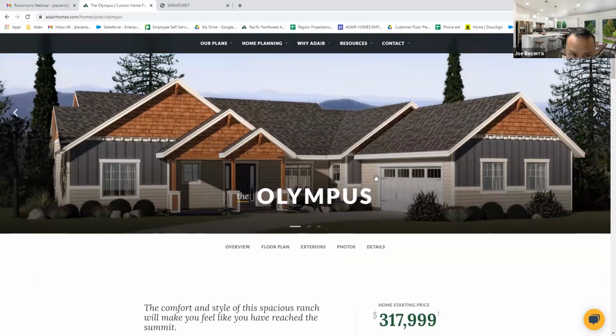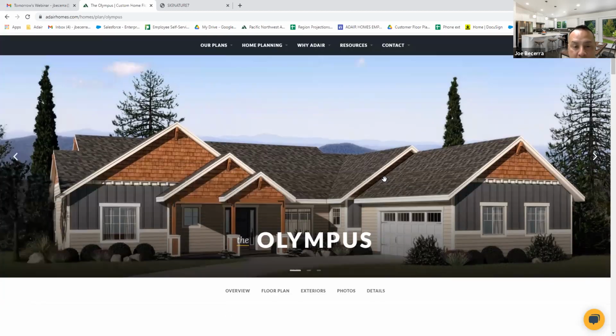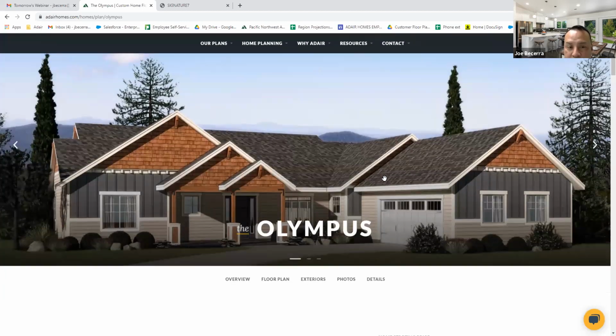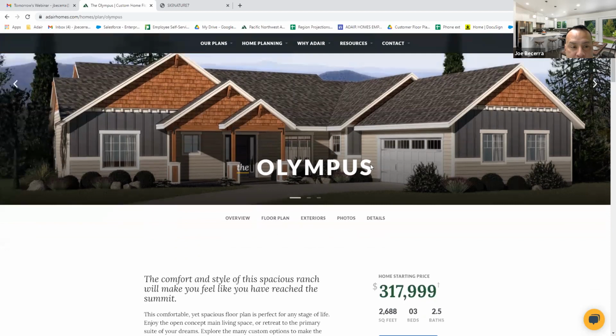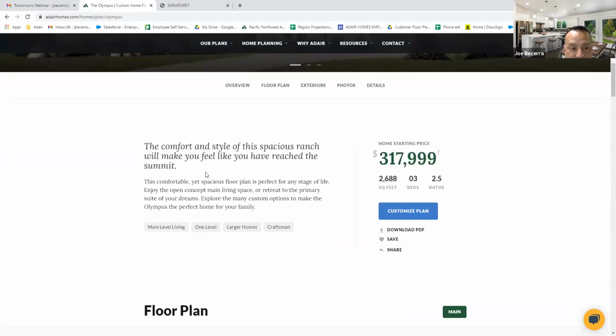So the Olympus, when you look at it, first thing, and this is for any home that you're looking at, once you click on the home that you're selecting to look at, a picture is going to come up. And as you scroll down, it's going to give you an overview, highlights of the home here. You're going to get a base price, square footage, bedrooms, bathrooms.